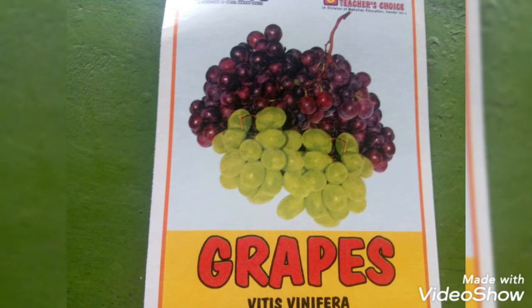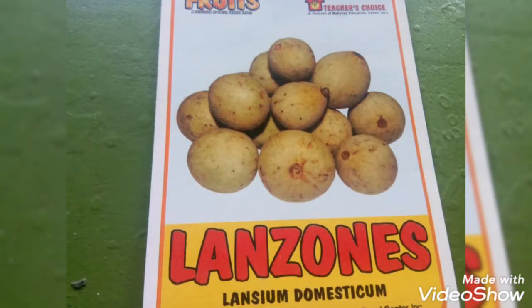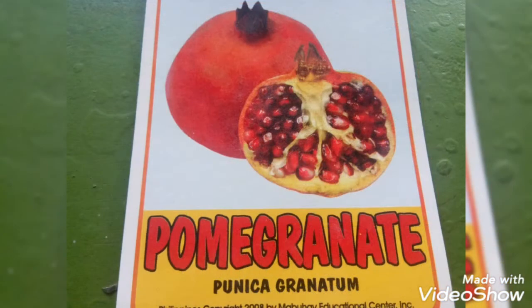Okay, next is the guava. Guava is Psidium guajava. It's the scientific name. Next is the raspberries, Rubus occidentalis. Scientific name. We have the lanzones, Lansium domesticum. Is the scientific name for lanzones. Next fruit is the jackfruit, Artocarpus heterophyllus. The scientific name. Next is the pomegranate, Punica granatum.